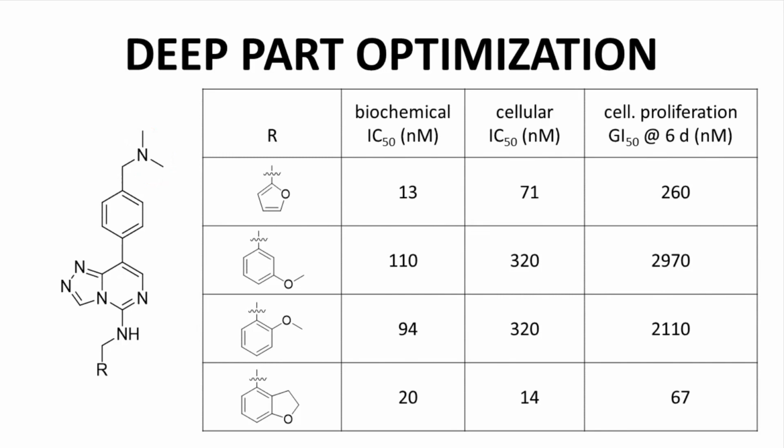On the screen are 4 different R groups, one of which is the original furan on EED226. The other R groups are alternative electron-rich rings. The different rings all showed some loss of potency in the biochemical inhibition assay of PRC2 relative to the original furan, but the bottom compound fared better in both a cellular assay and a proliferation assay, which measured the concentration at which the compound inhibited cell growth.